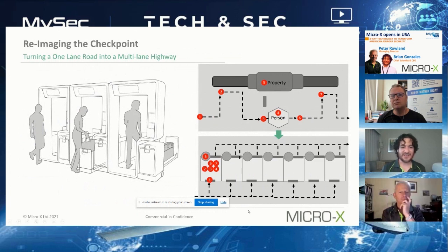And you can see on the side here an image of what our initial concept looked like, where we had a personal screener and the baggage screener. And in this first concept, we were kind of thinking about the automated passport control gates that you would go through coming into Australia. And that's what we were thinking.